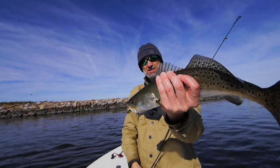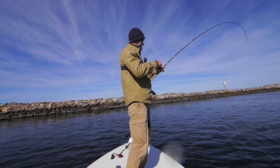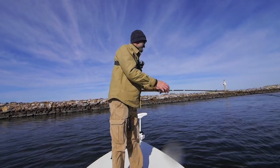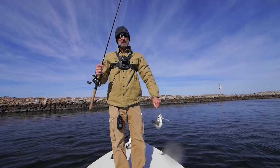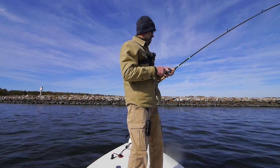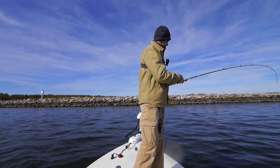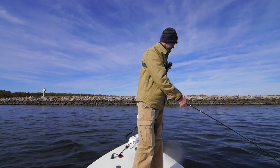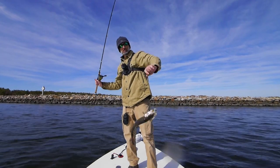Long bait. Come on. That little guy. They're little out here. Didn't even know it was in its mouth. Got one? I'm getting worried that this bigger bait was not getting him in, but that's a nice fish.